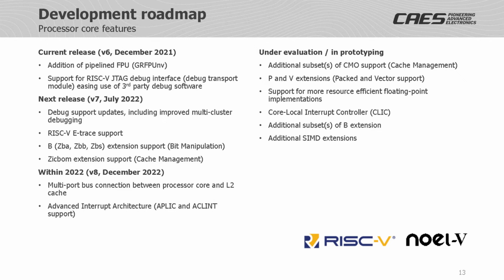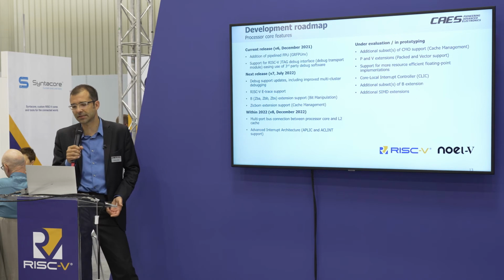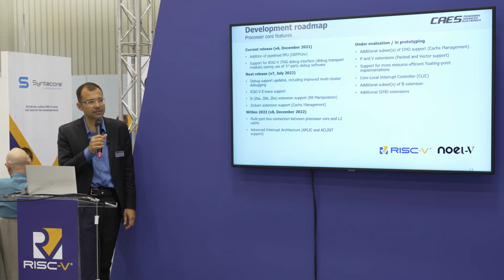In terms of future developments, we have a number of additional extensions and features that are planned. For instance, pending is a release that adds trace support and also bit manipulation and cache management extensions. Further down the road, we want to implement more DSP-like single instruction, multiple data extensions, as well as the packed and vector extension as two examples.